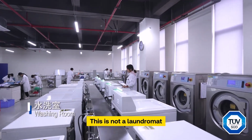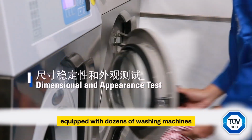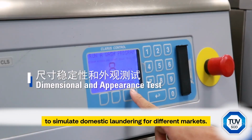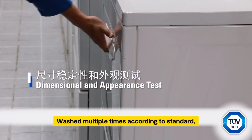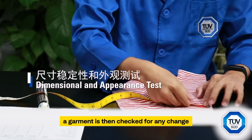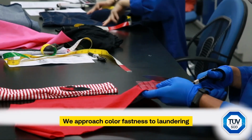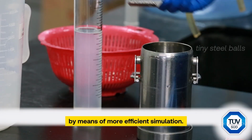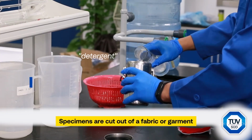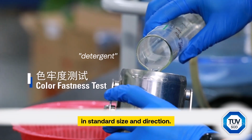This is not a laundromat, but our washing room equipped with dozens of washing machines to simulate domestic laundering for different markets. Washed multiple times, according to standard, a garment is then checked for any change in size and appearance. We approach color fastness to laundering by means of more efficient simulation. Specimens are cut out of a fabric or garment in standard size and direction.